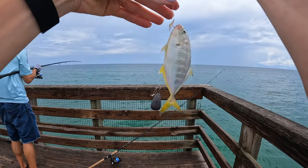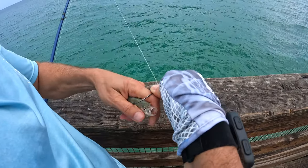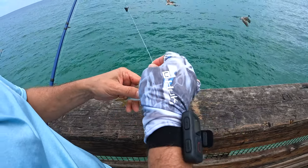I got small bait fish. My wife caught me some bait fish, so I'm gonna hook it on here and see what I can get out there, like that.